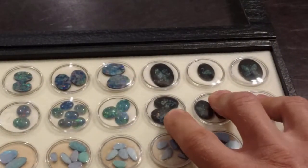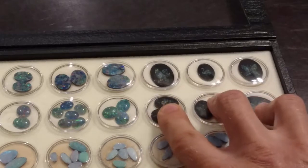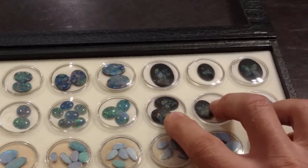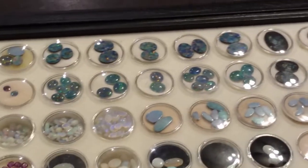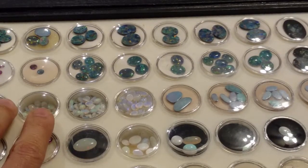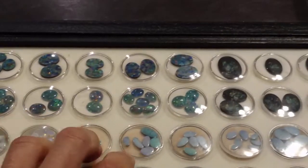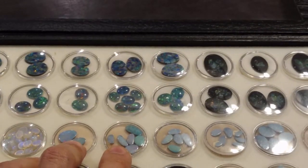Okay, so mosaics like these are actually difficult to find. They are available online, but generally these are all vintage pieces here, so you're not going to see a lot of them. The rest of the stones in here, we have some smaller calibrated opals from Australia. These are some boulder opal doublets.